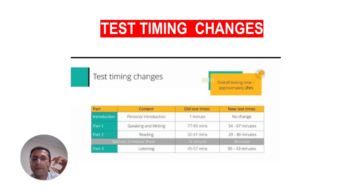Now, another major change is that there used to be an optional break of 10 minutes after part 2, which means after the reading module finished, there used to be a break of 10 minutes, and now that break has been removed. So it means that speaking, writing, reading, and listening, all the 4 modules will be like a combined capsule module. You will have no breaks in between. So before the test starts, it's very important that you hydrate yourself, go to the washroom, and just take care of all those things so that you are completely focused on your test for the next 2 hours.